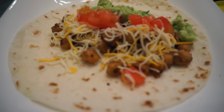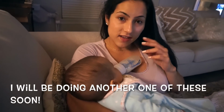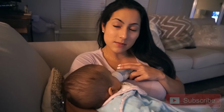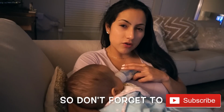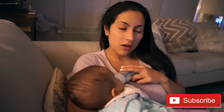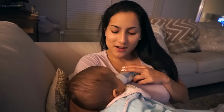So good. We gave P a bath, and she's having her bottle, which is her last meal of the night. If after this she wants more milk, I'll usually just breastfeed her and then she'll go to bed. And it's about 8 o'clock. We try to keep her up as long as we can so she wakes up later, but she's pooped.